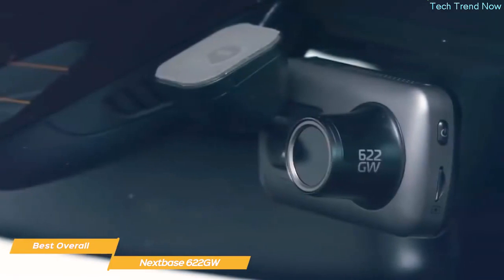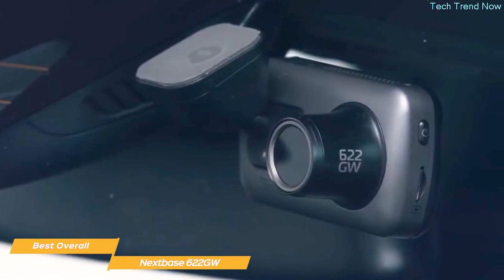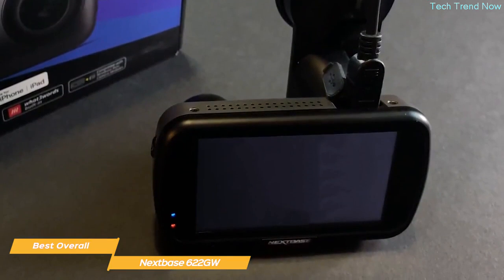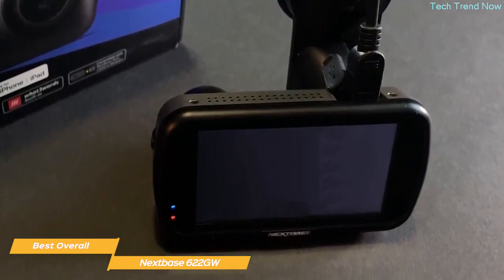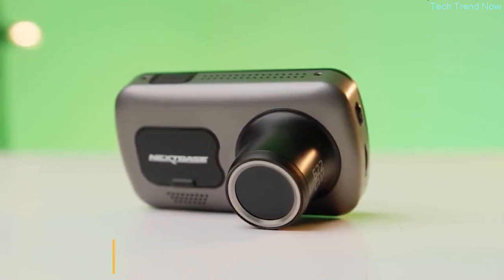The NextBase 622 GW is a great choice for anyone who wants a top-of-the-line dash cam that provides the ultimate in video quality and features. With its 4K UHD recording capabilities, Alexa built-in, GPS, and G-sensor, you can be sure that you're getting a dash cam that provides the ultimate protection. If you're looking for a top-notch dash cam that is packed with features, the NextBase 622 GW is a great choice.